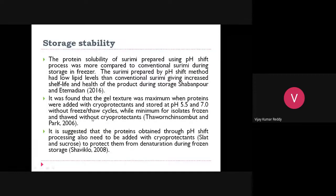So when we are talking about the storage stability, as we have already seen in the previous slides, the protein isolate we get is more stable compared to other fish muscle protein, because it has very low fat content and is already separated from all the sarcoplasmic proteins, which are mainly responsible for its degradation.